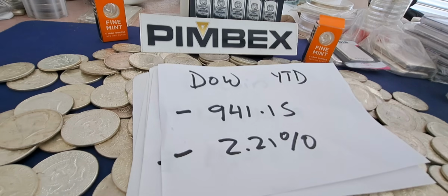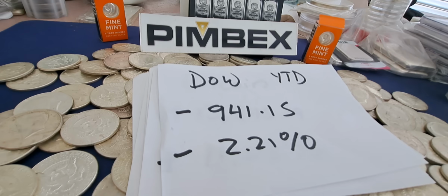The Dow Jones, year to date, is back down 941.15 points, or down 2.21%. So yes, Bitcoin's outperforming the Dow Jones. Silver's outperforming the Dow Jones. Gold's outperforming the Dow Jones. Copper is outperforming the Dow Jones. Platinum is outperforming the Dow Jones.